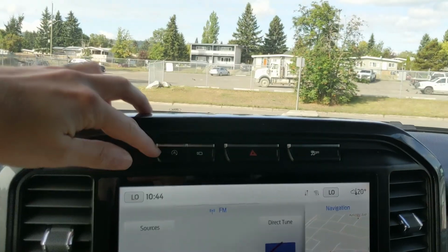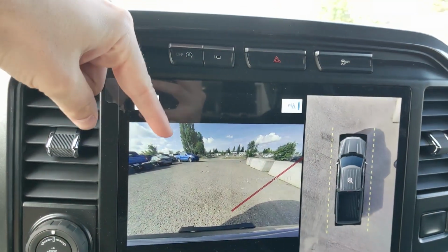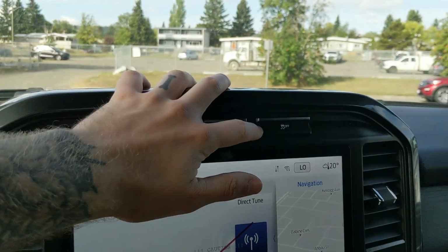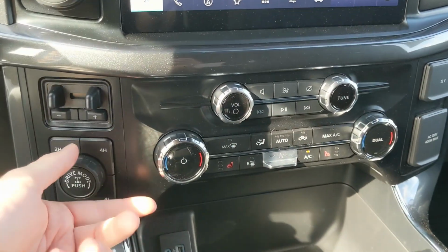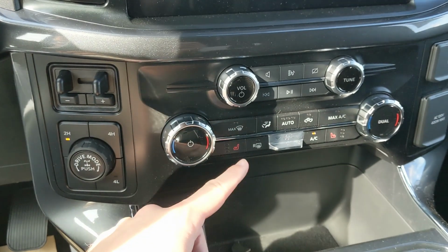Above that, you have your auto start stop shut off, your alternate camera view with your forward facing camera, hazards, traction control shut off, and moving down you have your media controls and then your climate controls with dual zone front climate and heated front seats.